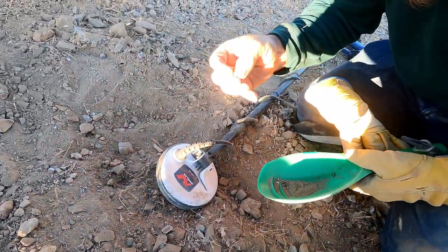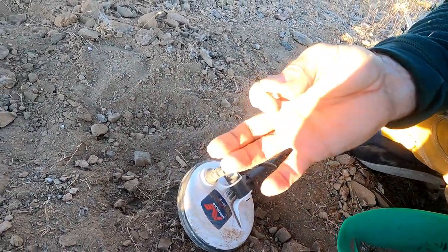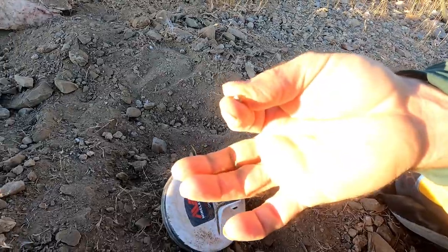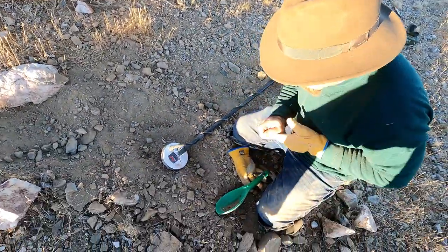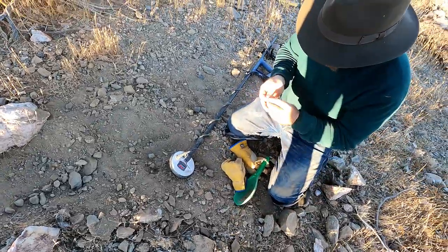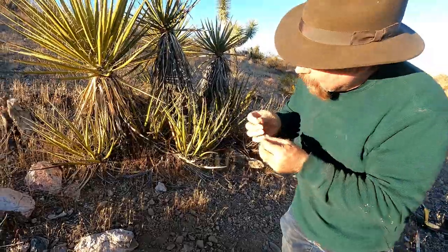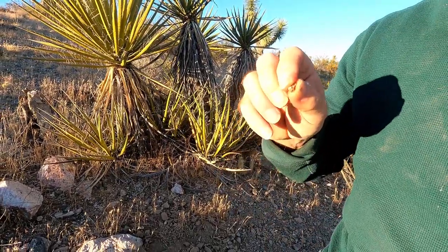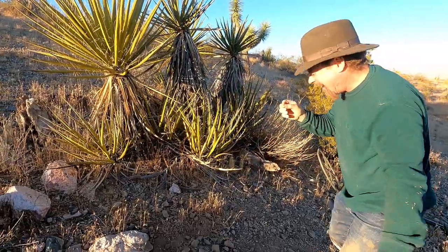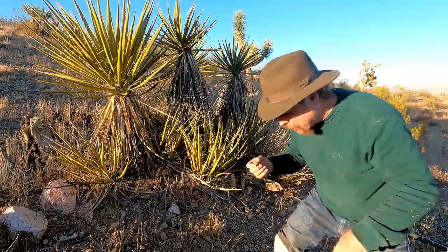Yeah! Look at that monker! That's what I'm talking about! Ooh, it's got quartz in it too! Look at that monker! Yeah! Woo, yeah! I told you, where there's one, there's more!